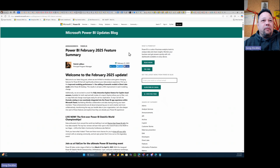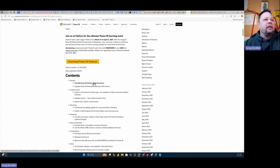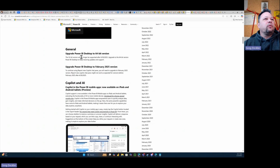But there is one very important thing, which is something that I predicted about a year ago: that they'd be killing off Power BI Desktop. And they are, in fact, killing off Power BI Desktop. If you go here, it says the 32-bit version will no longer be supported 6/30/2025, upgrade to the 64-bit version. I know it's not exactly them killing off Power BI Desktop as a whole, but I'll take it. I'm going to take it as a win.